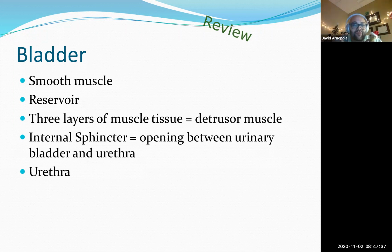to actually empty everything. You have an internal sphincter, and we have baroreceptors in the bladder that tell us as we begin to expand. That internal sphincter, when you're ready, you have enough control to say, hey, I want to release this now. And then it goes out to your urethra and your urine is released. That's the point of the bladder, just to hold it until you're ready.